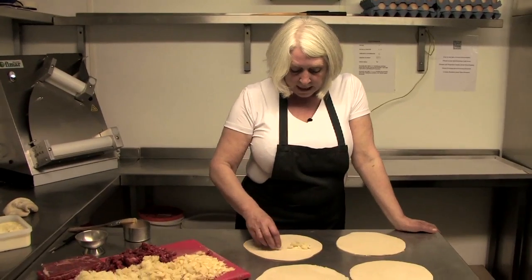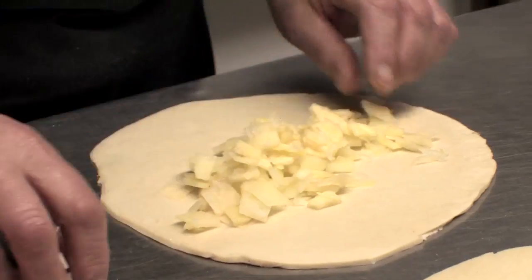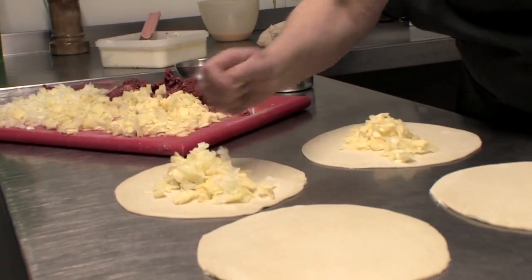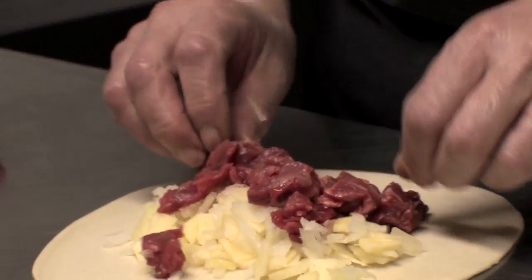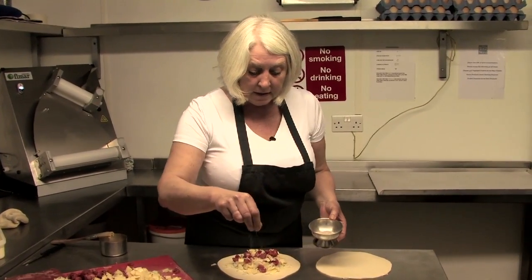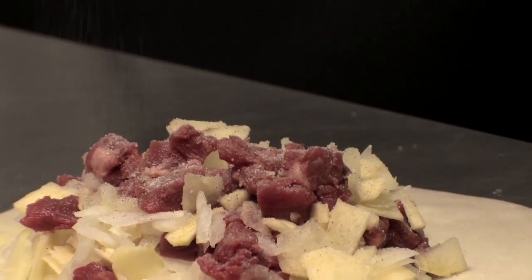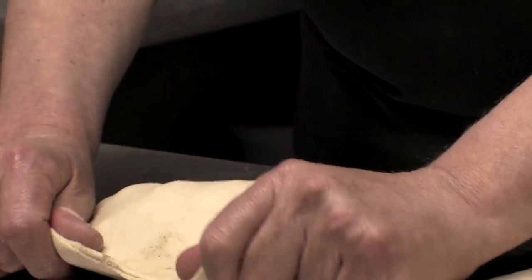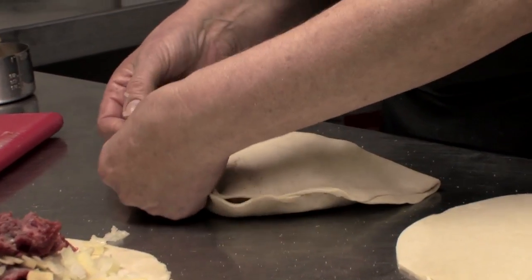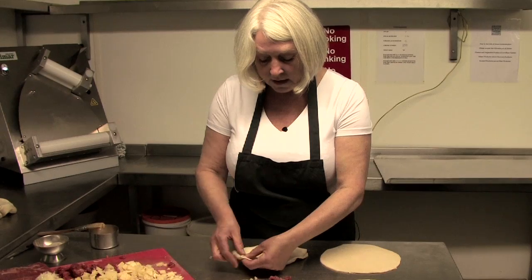First of all, you put layers inside: potato and some turnips, onions, meat. Now it's got to have a nice spicy flavour to it, so don't be afraid to put a good helping of salt and pepper onto your pasty. Now, this is the magic bit, this is the crimp that they call it, and it's just a matter of curling it around like that.